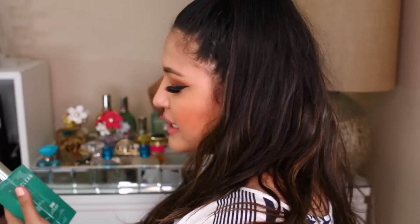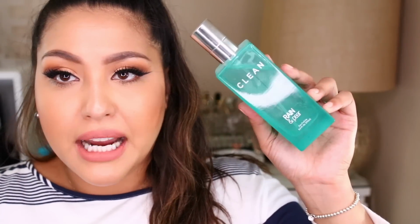I have these 2 clean scents and they did send them to me. And this one is Rain and Pear. And this one I really love because you can really smell the pear. If you've ever smelled pear in Bath and Body Works, that's what it really smells like. And this is probably my favorite one over this one. This one is Warm Cotton and Mandarin. This one smells like laundry detergent to me. It's not really my favorite and I don't really smell the mandarin in it, so I don't really recommend this one.